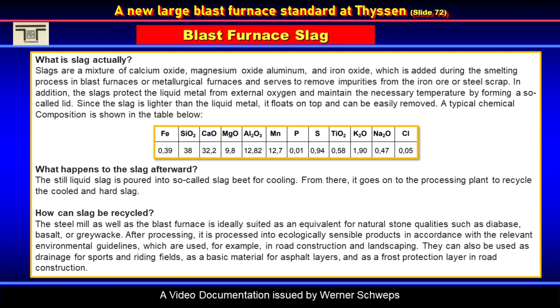What happens to the slag afterward? The still liquid slag is poured into so-called slag beds for cooling. From there, it goes on to the processing plant to recycle the cooled and hard slag.